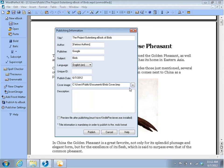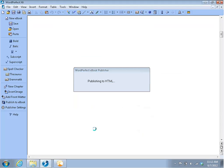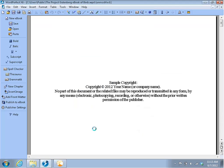I'm also pointing to the cover of the book, and I'm going to check Preview because as WordPerfect outputs this to the Kindle generator and then the previewer, I'd like to see how it's going to look before I share it with anyone. And like I said, the beauty of this is it's a WordPerfect file. You can refresh it 20 times a day, and then you can do the same publishing steps that I'm doing right now as many times as you need to see it.